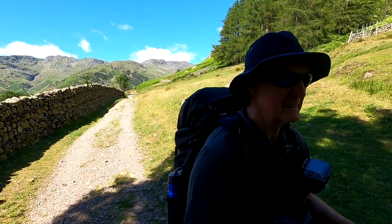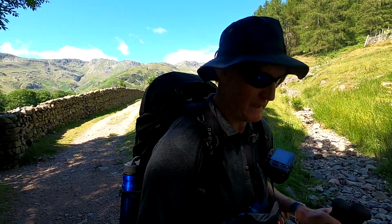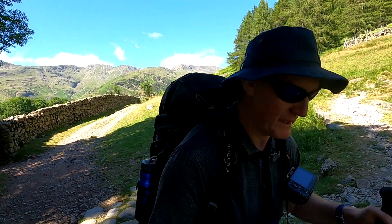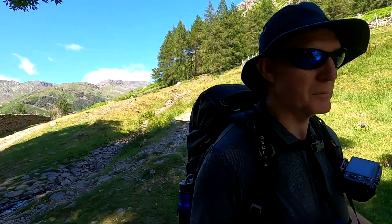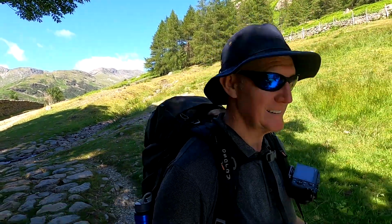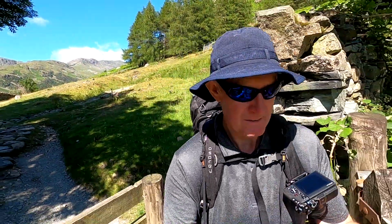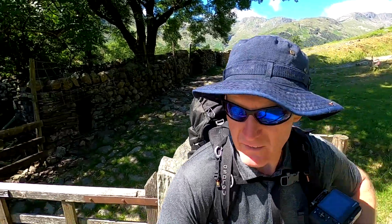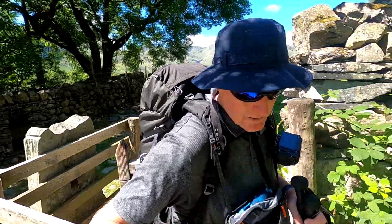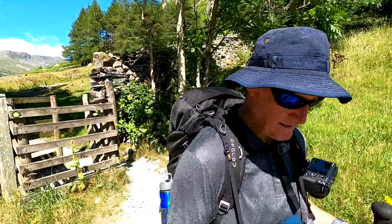Back at the old Dungeon Ghyll pub, about 200 metres from the car. Boy, am I glad that's over. That was tough. That was tough. I think it brings me out literally back at the pub, and then it's just across the road to the campsite. Ooh, done it.